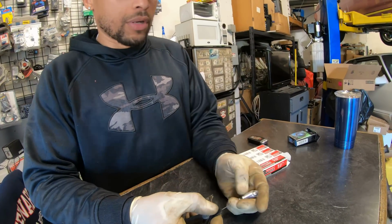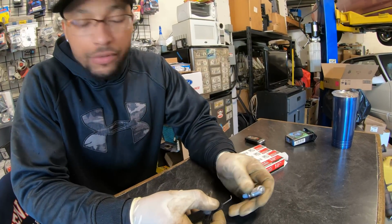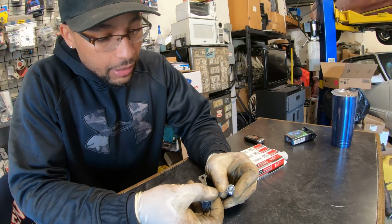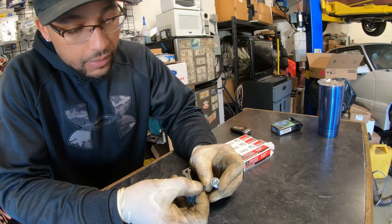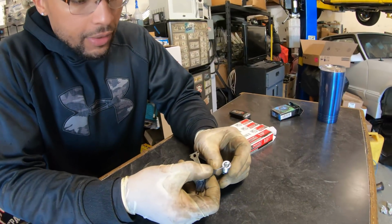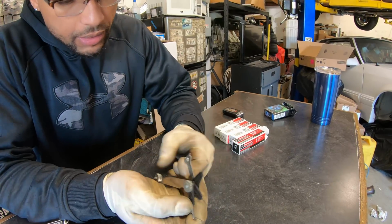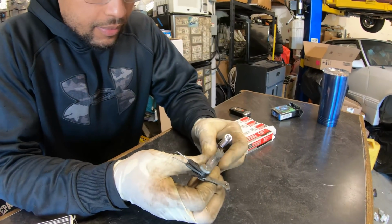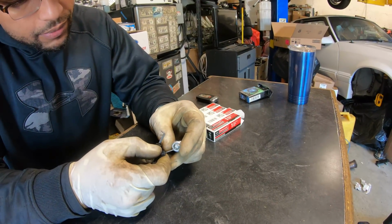They say, from the Ford specs on the plugs, anywhere from 49 to 53. I like to be a little bit on the tighter side, so I'll probably put these at like 50, or you can go in the middle like 51. So that's 50 right there, right? So let's go up a little bit, next one up. This is 54.